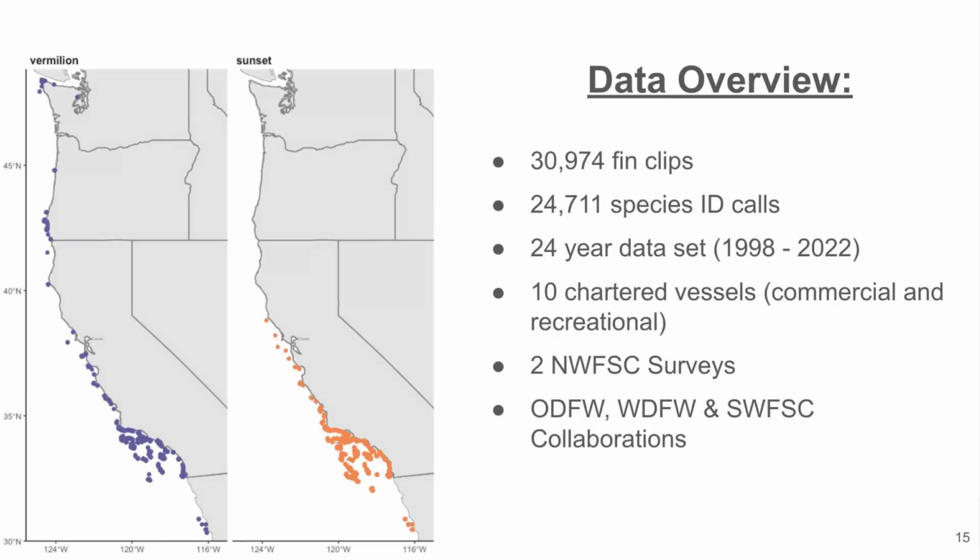In overview here, we were able to get almost 31,000 fin clips. Of those, we were able to get almost 25,000 species ID calls. Before I jump into the data here, I just want to highlight simply how much effort it took to get all of those fin clips.